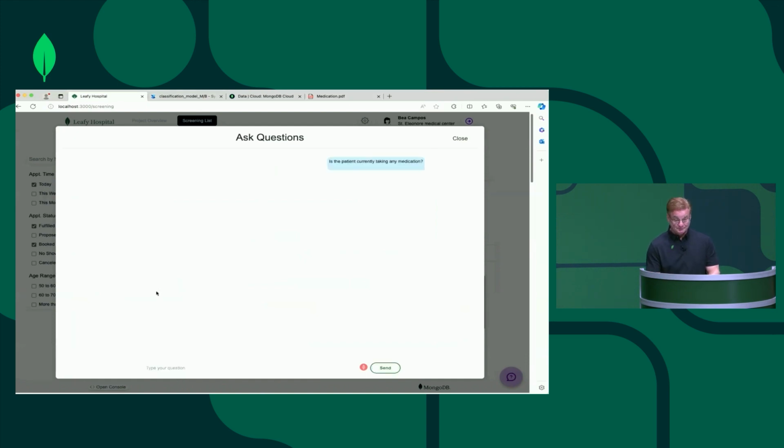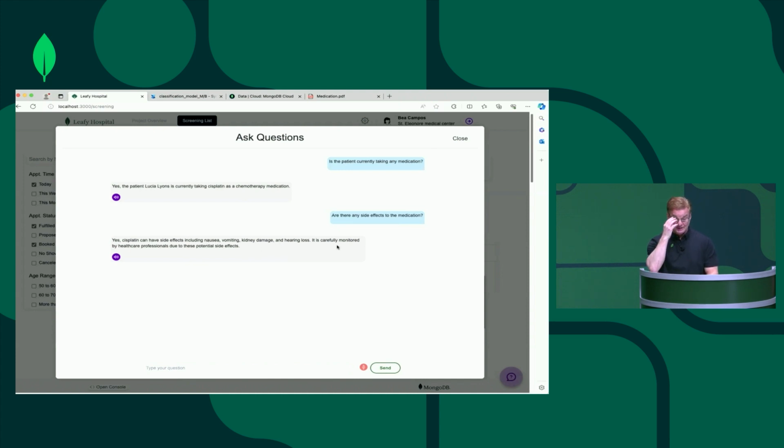And yes, there's that medication that we introduced via the PDF. So it is now searching the patient information and that data that I brought in, augmenting that data so that we can build on those questions, because now I can ask if there are any side effects of that medication. And you see that really nice, concise, precise answer. Yes, there are, and some of the damages and whatnot.